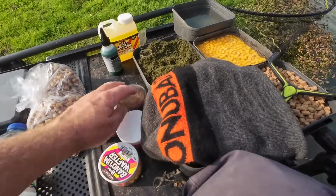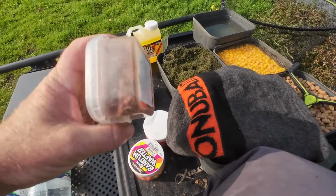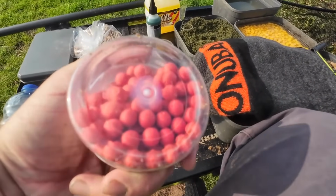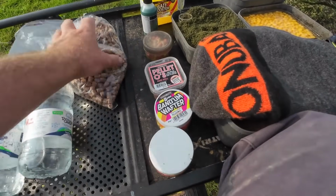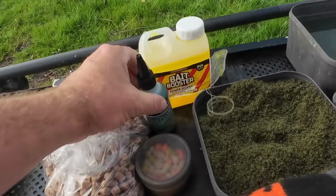As you can see, I've got a variety of hook baits here, different ones there, some pelletos, they're drilled, some 8mm wafters there, and these are some prototypes, Sonobaits prototypes that I've been using for the last month or so. I'll probably kick off with one of them actually, and they are in an 8mm size, and that is it. There's some spare pellets there, drinks water, all my hook lengths, and a couple of boosters.